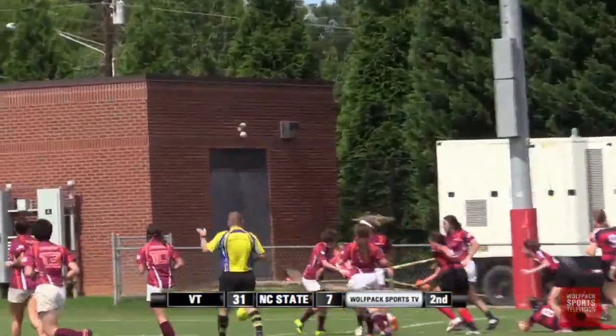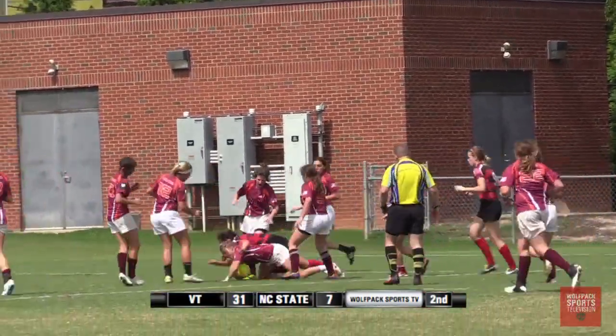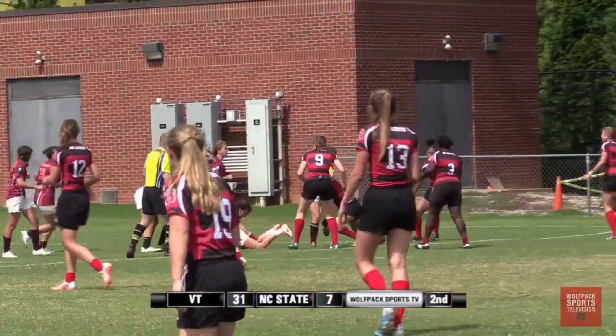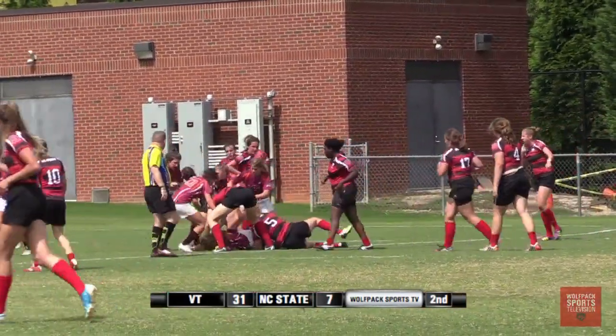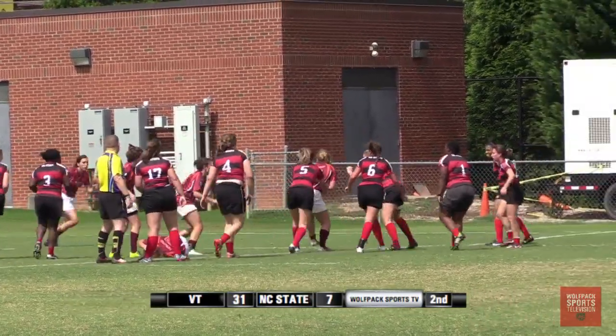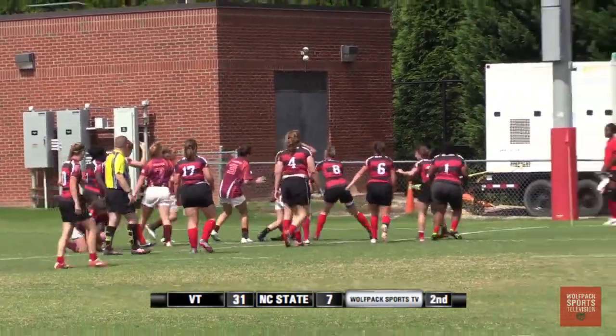I agree, and I think some of that has something to do with a little bit of the inexperience on the team. We have about half and half from what I can tell. So some of that will just come with more experience, playing more. They did just have their first game last weekend. Just the second game for the Wolfpack, and a very young team.